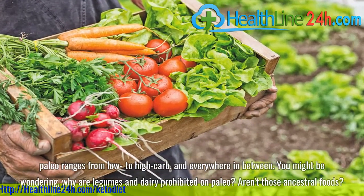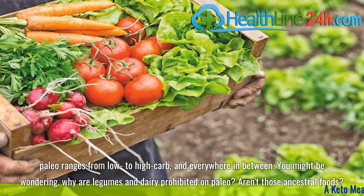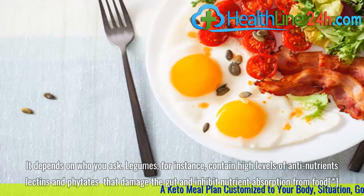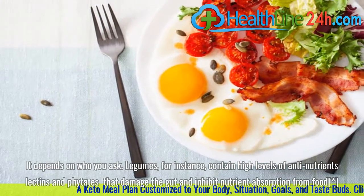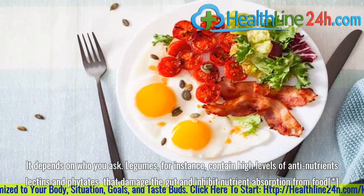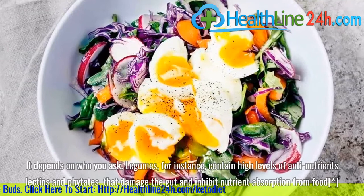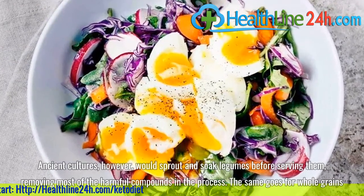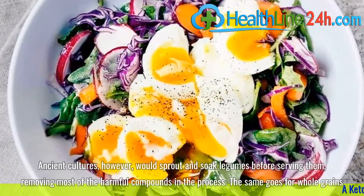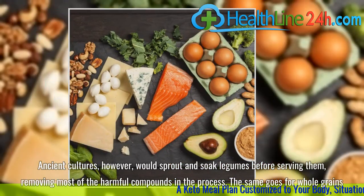You might be wondering, why are legumes and dairy prohibited on paleo? Aren't those ancestral foods? It depends on who you ask. Legumes, for instance, contain high levels of anti-nutrients, lectins and phytates that damage the gut and inhibit nutrient absorption from food. Ancient cultures, however, would sprout and soak legumes before serving them, removing most of the harmful compounds in the process. The same goes for whole grains.